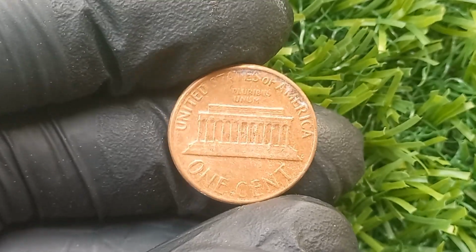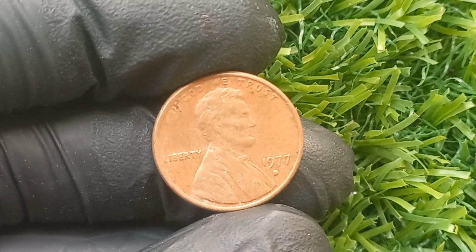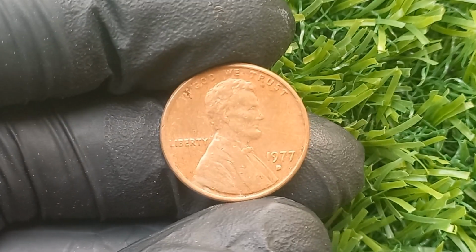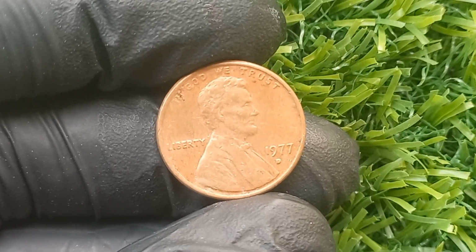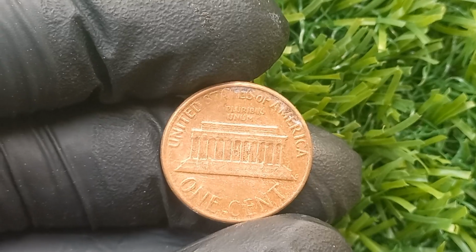Today, we're diving deep into the remarkable world of the 1977 D Memorial Lincoln penny, its astounding value, and how this tiny artifact can unlock a future of wealth you might never have imagined. By the end of this video, you'll understand why thousands are racing to uncover these pennies, why waiting could cost you dearly, and how this coin could be your ticket to financial freedom.